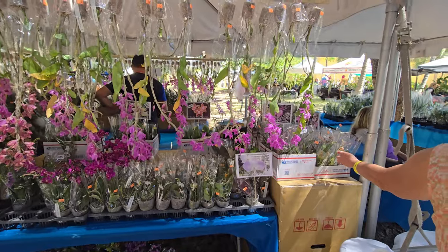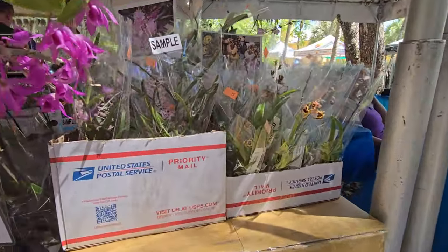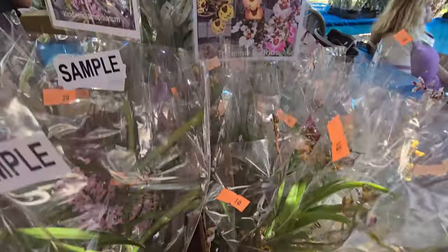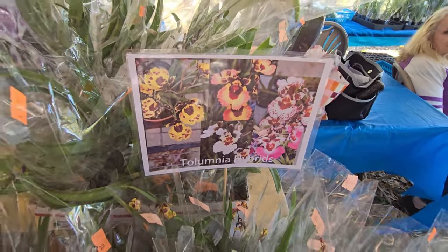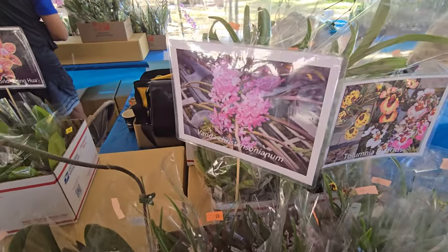Look at how beautiful these are. What are these, like mini oncidiums? Yeah, right here. Telonia hybrids. Okay, right, because they've been reclassified. Look at that mini vanda.